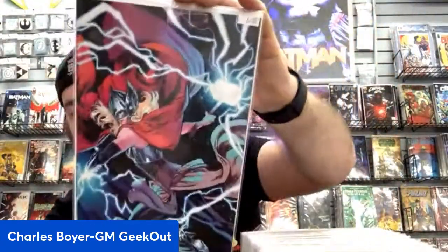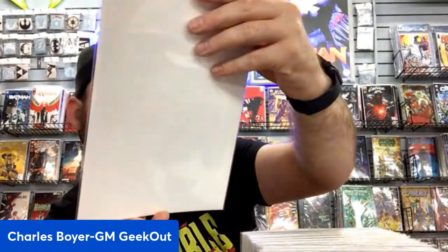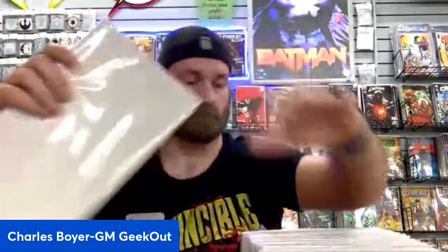Then we have the Stormbreakers cover of Jane Foster and the Mighty Thor. And that one is Carmen Carnero. Very pretty, very cool cover.